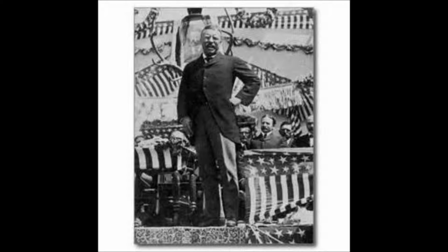In the November 1904 presidential election, Roosevelt won the presidency in his own right in a landslide victory against Alton Brooks Parker. His vice president was Charles Warren Fairbanks of Indiana.